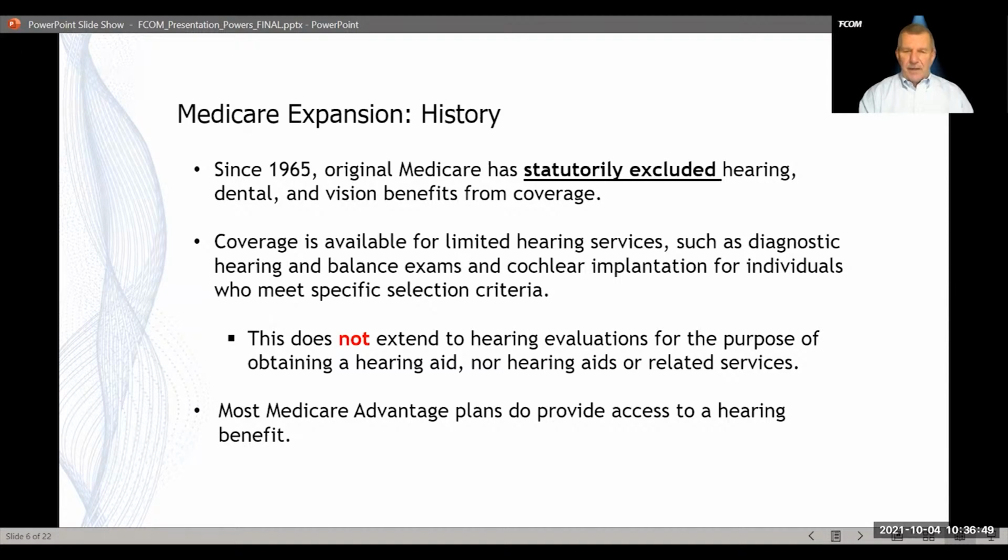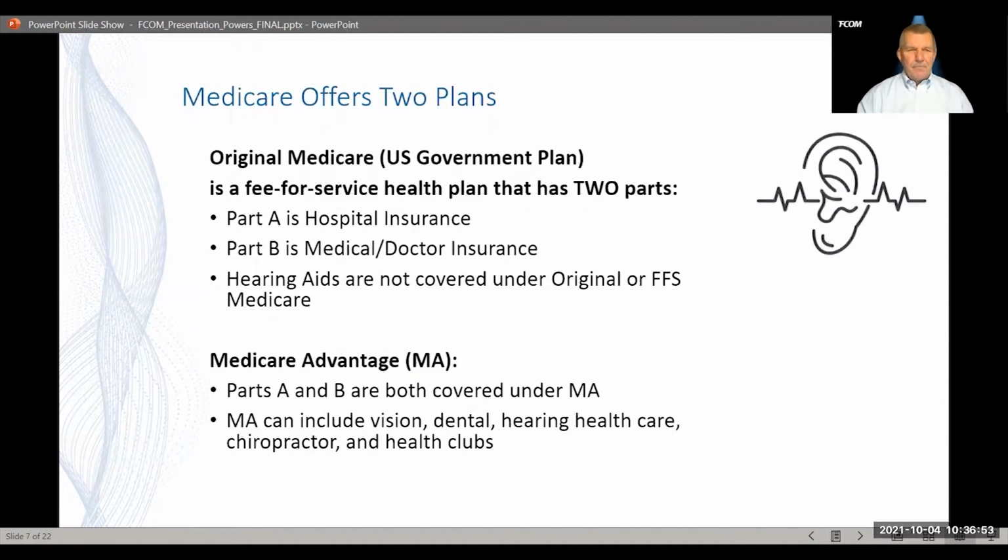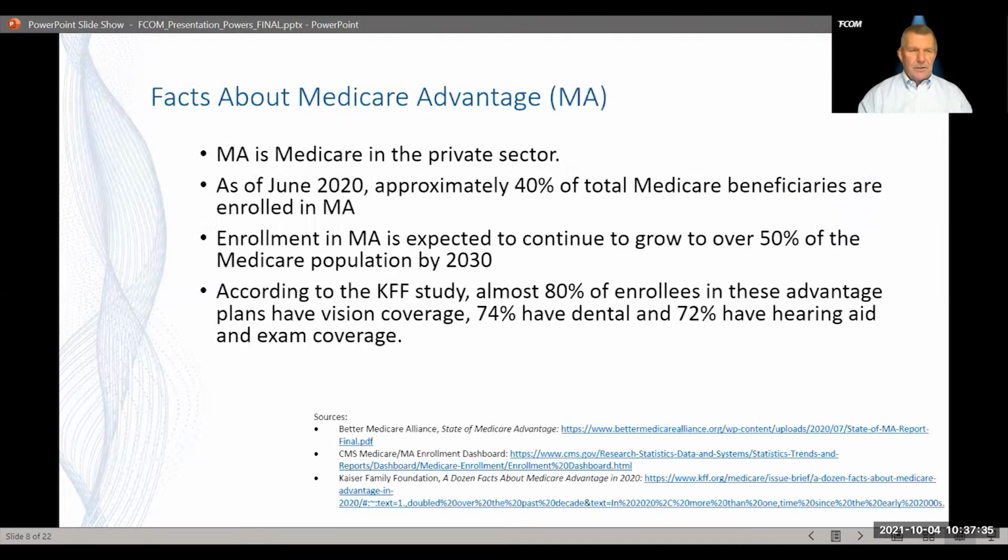Medicare Advantage, on the other hand, does provide access to a hearing benefit. We'll talk more about that in a little bit. Original Medicare, as we all know, has two programs: a fee-for-service health plan that has two parts: the hospital insurance in Part A and medical doctor insurance in Part B. Hearing aids are not covered, as we already mentioned. However, Medicare Advantage does provide a benefit for the vast majority of patients who are currently enrolled in Medicare Advantage programs, which include vision, dental, hearing, chiropractor, health clubs, and other services that are very attractive to members. And that's the purpose of including those, is to have them join and become a member and expand the Medicare Advantage plan that offers those services.